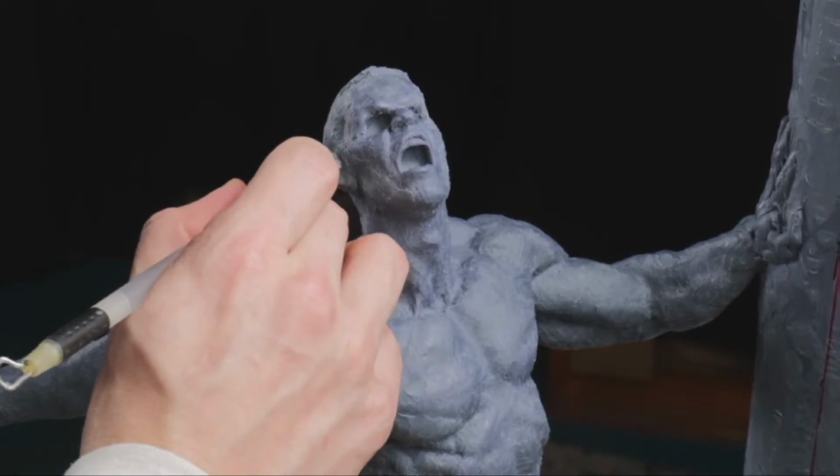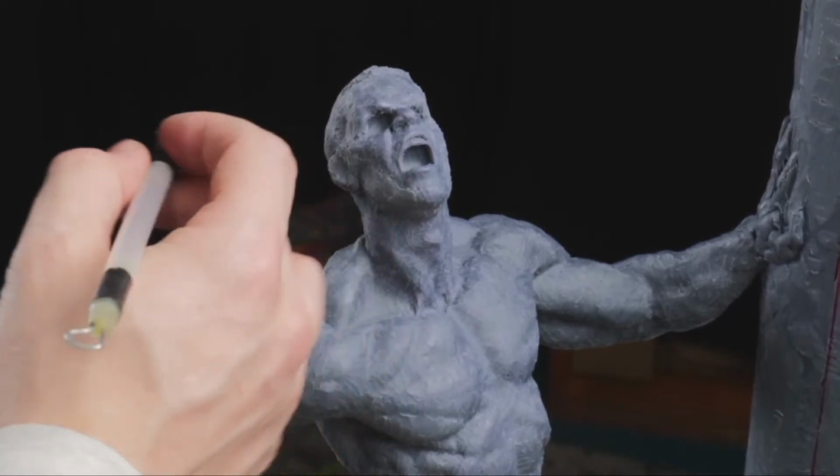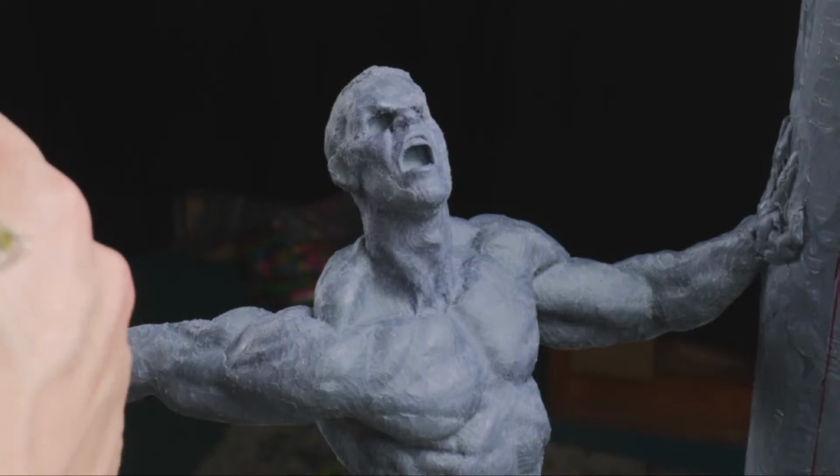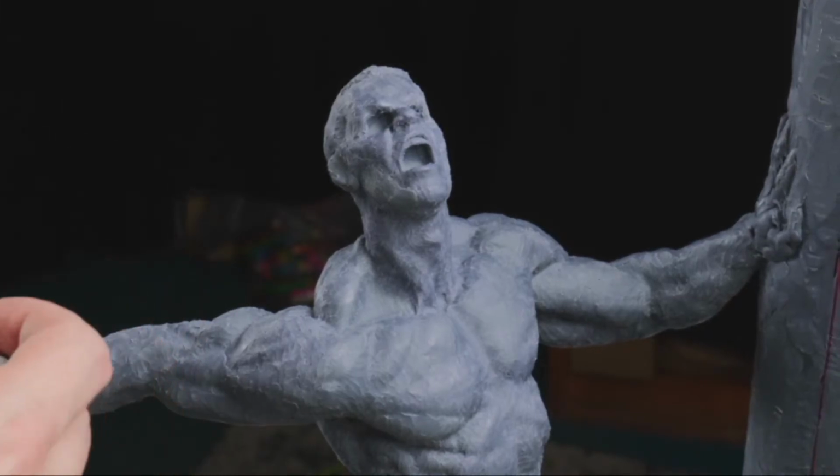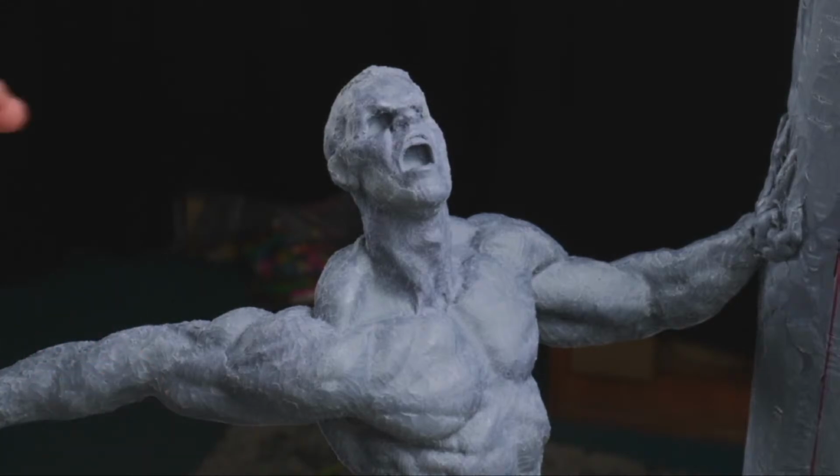And that way you can skip the mold making, the silicone mold making process, which is a tricky process.